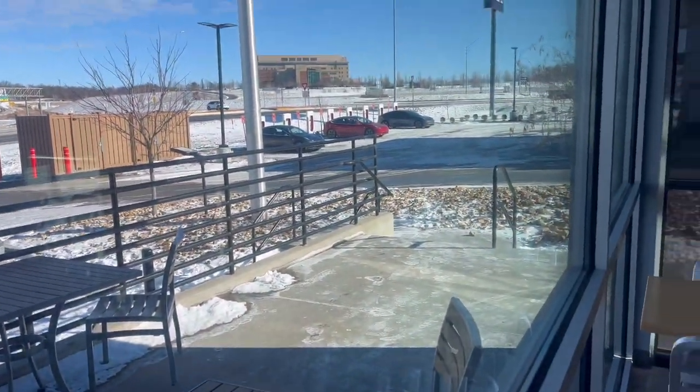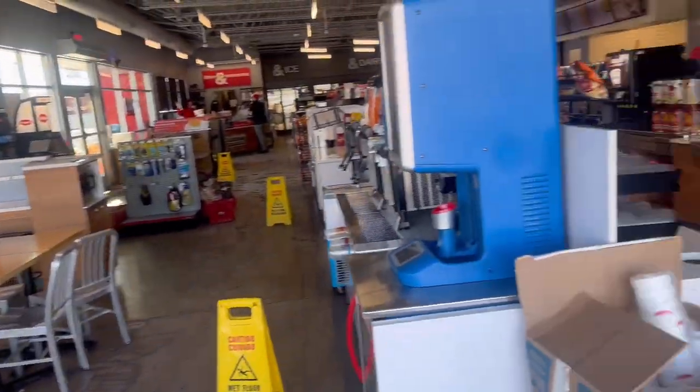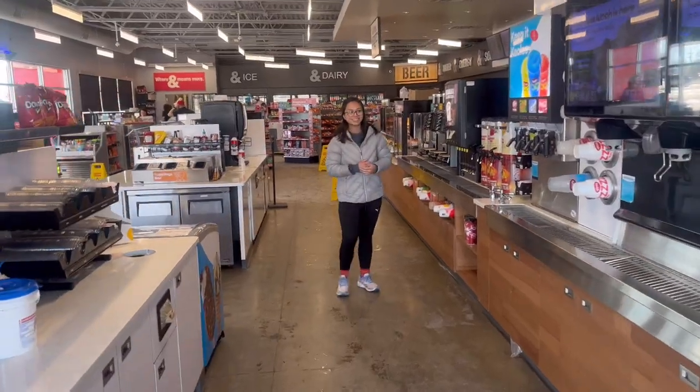So there we are out there, a couple other Teslas with us, and we're in the Come and Go gas station. Actually a lot to look around and hang out in. It's pretty cool, pretty big area.